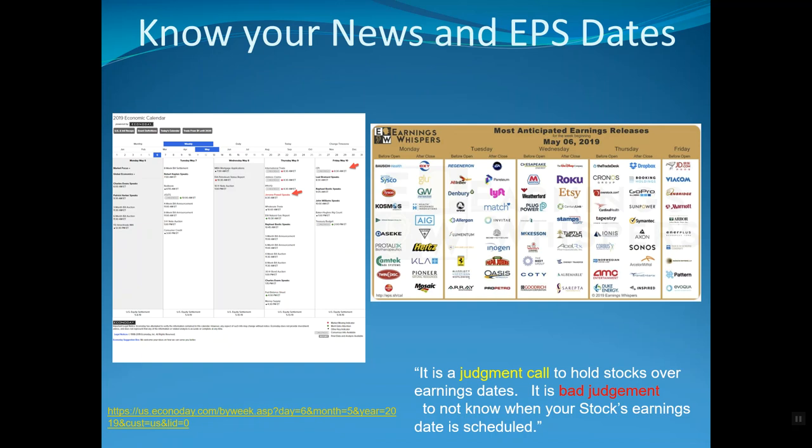Know your news and earnings. So on the left, there's not big news. We've got Mr. Powell speaking, and we've got some CPI numbers. Other than that, there are other Fed heads speaking. We've got the usual things like the energy report on Wednesday. But it's a relatively soft news week.